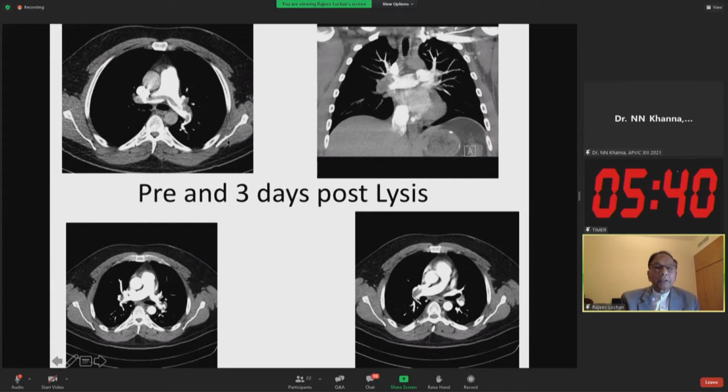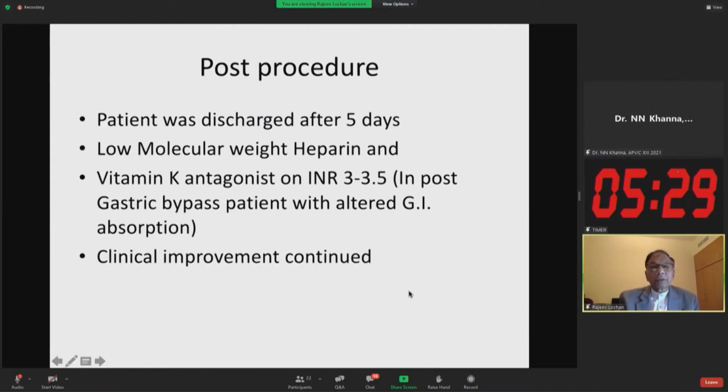And look at the CT, which also showed significant improvement. On the bottom left you see the pulmonary arteries are clear, and on the top you can see the saddle embolus, but there was some residual thrombus in the right pulmonary artery. After this, he was continued on oral anticoagulant. Vitamin K antagonists were chosen because he had a gastric bypass, so we were not sure about NOACs, not knowing the degree of anticoagulation. At least with vitamin K antagonists, we could see what warfarin can do through the PT INR level.